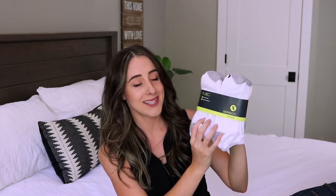Whew, so two backpacks, 4 pairs of jeans. Let's get into some of the basics that I'm excited about. So we got 2 packs of socks for each of the boys. These are the Zershen brand. I'm not sure if I'm saying that right, but they're no-show socks with the cushion. They're mostly cotton. So that's a total of 12 pairs of brand new, fresh white socks for Carter.